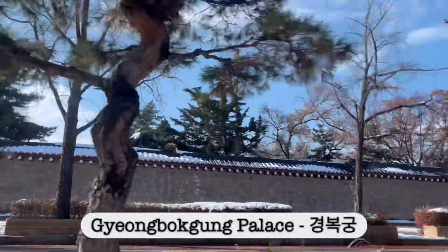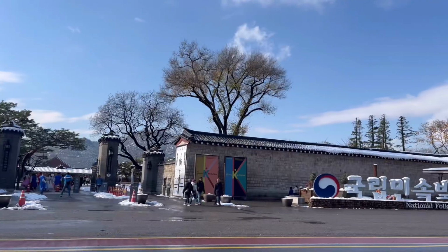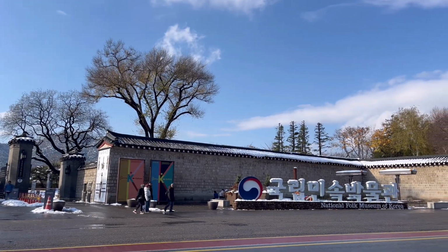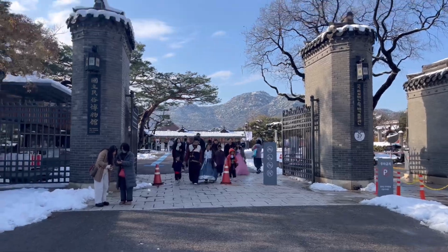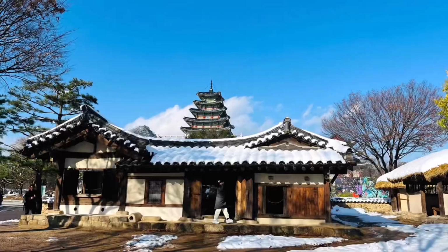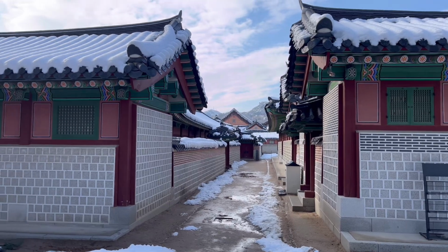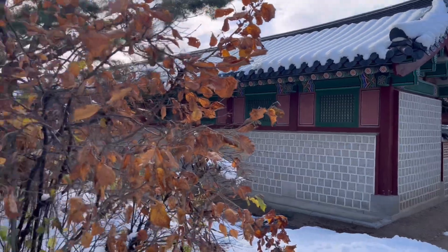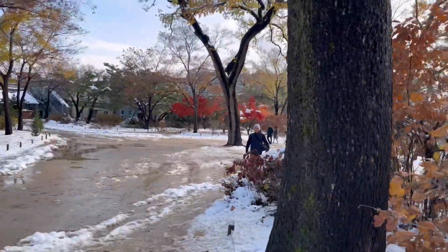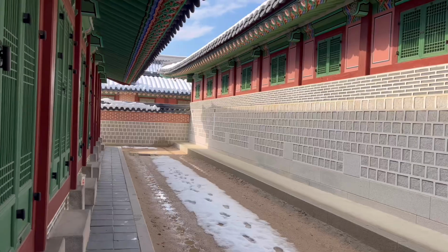Up next, we headed to Gyeongbokgung Palace. The palace was built in 1395, and the name means palace greatly blessed by heaven. And then the palace was destroyed by fire during the Japanese invasion in 1592, and then it was rebuilt in 1867.